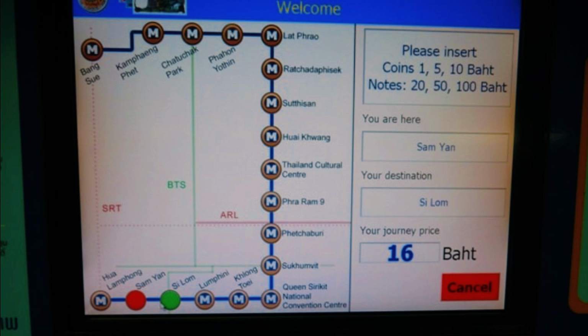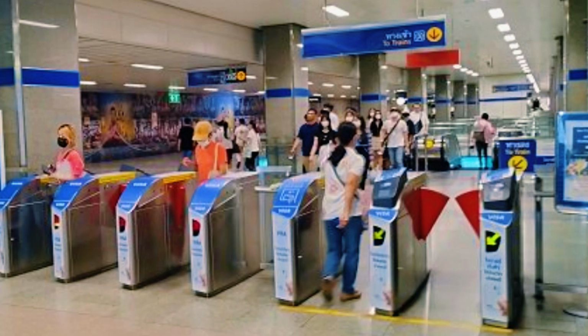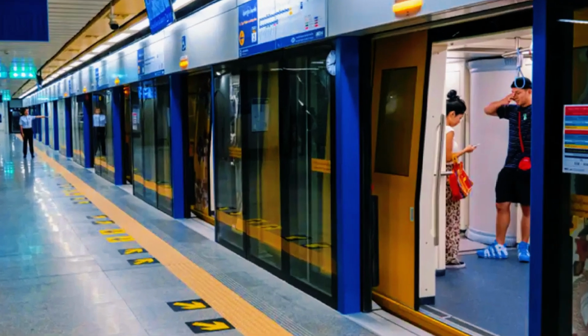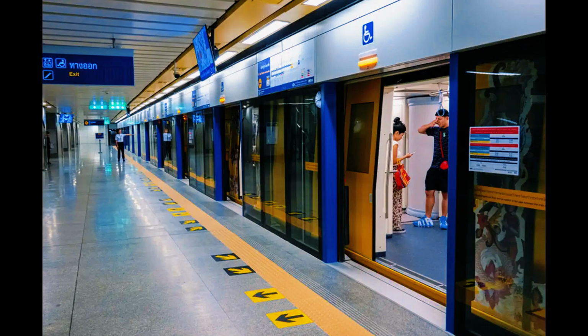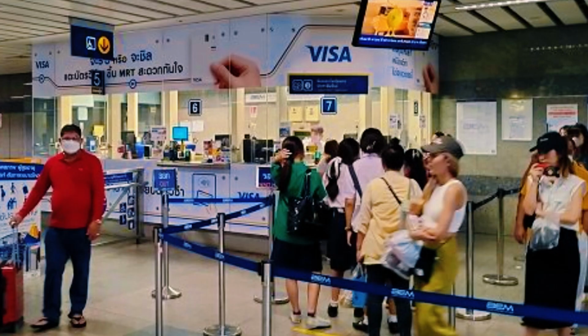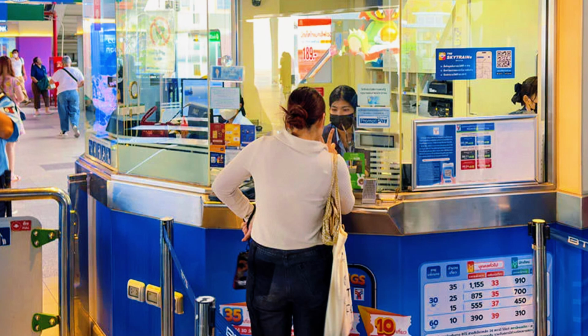Then you need to keep that token or the card because when you get to your destination, you have to use it to pass through the turnstiles at the end of the route. Just drop the token in the slot or insert the card and the machine will take it from you. You can use a ticket booth, of course, and speak with an attendant if you have a large group or you have any questions. You can purchase transit cards almost everywhere, it seems, if you want to prepay, even at a 7-Eleven. They make it really convenient to use the transit system in Bangkok.